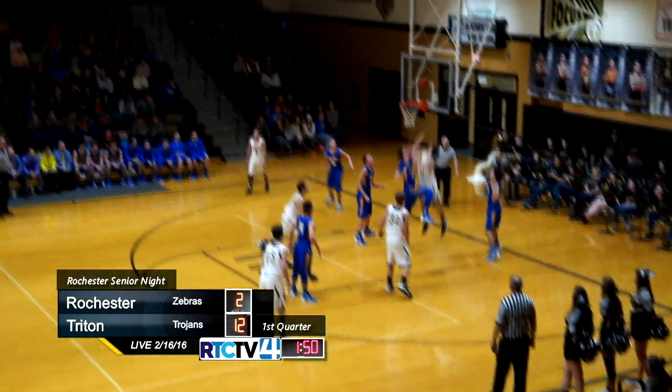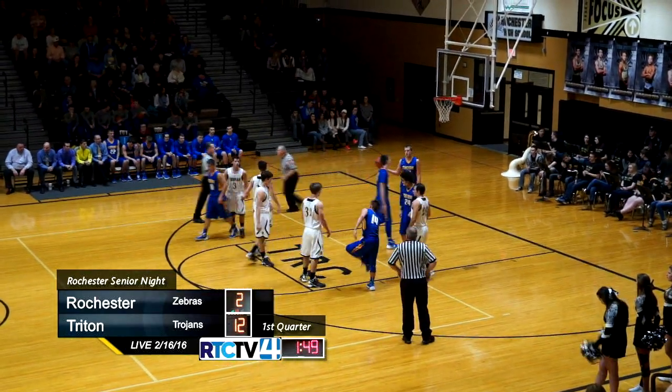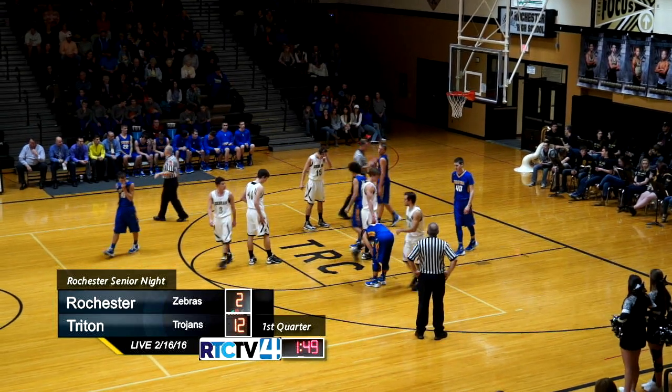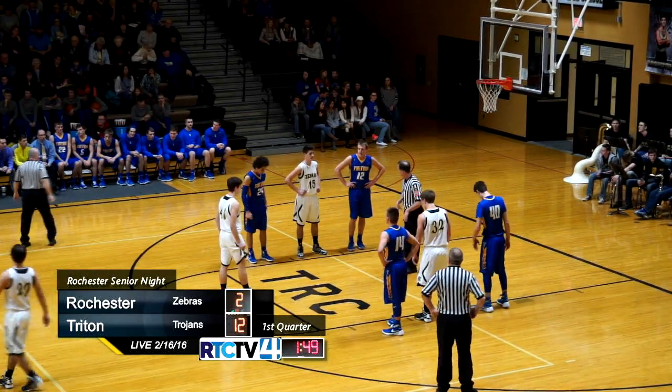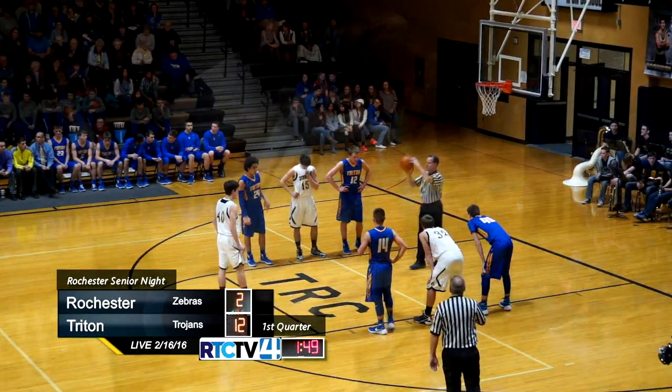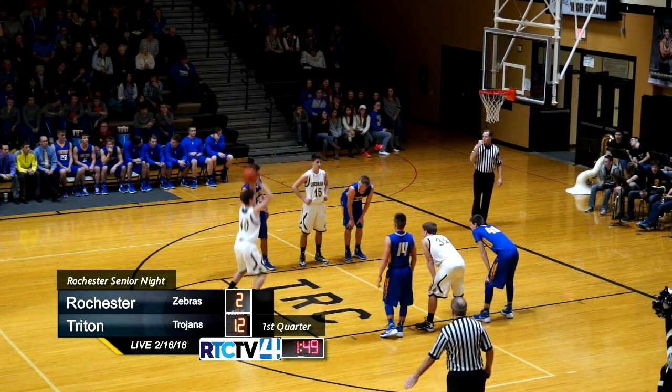Rochester gets the inbound pass to Perez. He rises up, fouled on the shot. He'll go to the line to shoot two. I think that's the key to Zebras' success, working inside out. You know, whether it's a post feed or a drive, try to get that Triton zone to collapse, or the defense to collapse, and get some post feeds or get some drives to loosen up the outside game. Yes, I agree. Ben Perez with two.